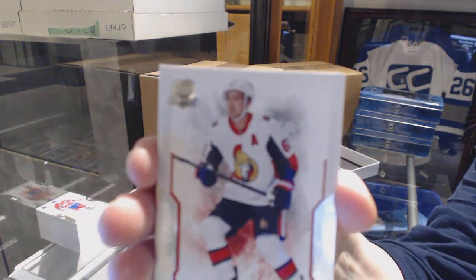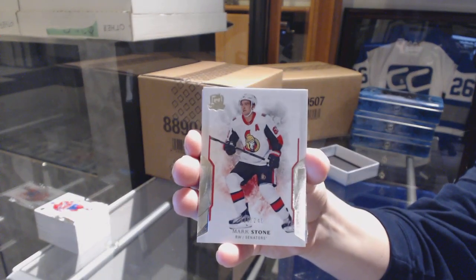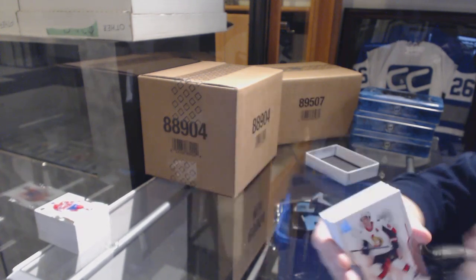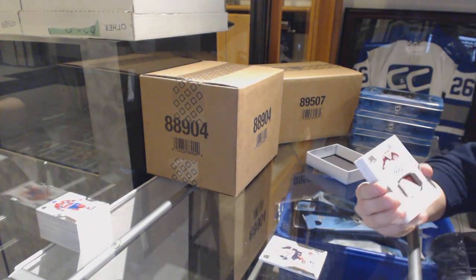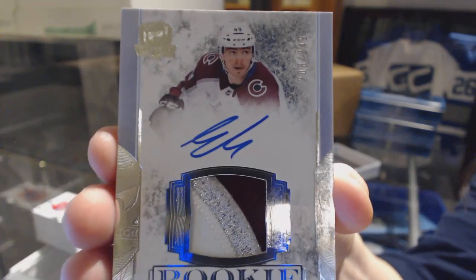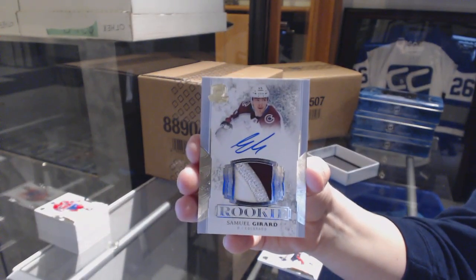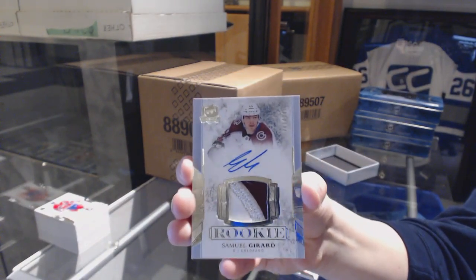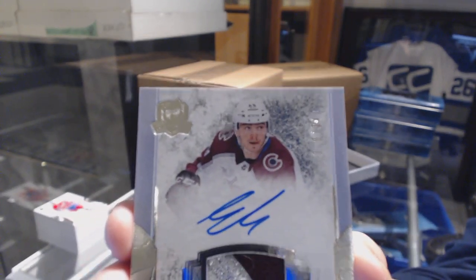To 249 for the Ottawa Senators, base of Mark Stone. We've got a three-color rookie patch auto, number to 249 for the Colorado Avalanche, Samuel Girard. Is he the other one I got? I feel like I've got him. I've opened very little cups, so I remember it well.